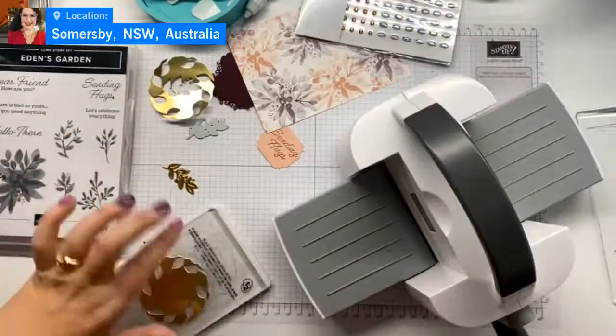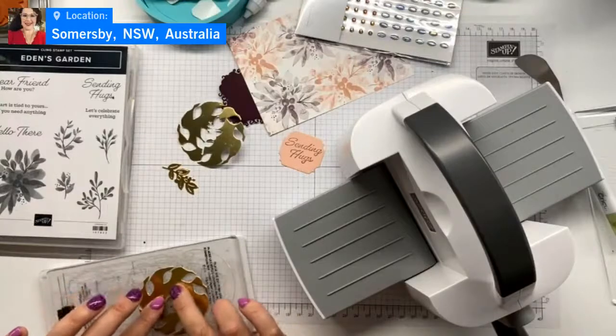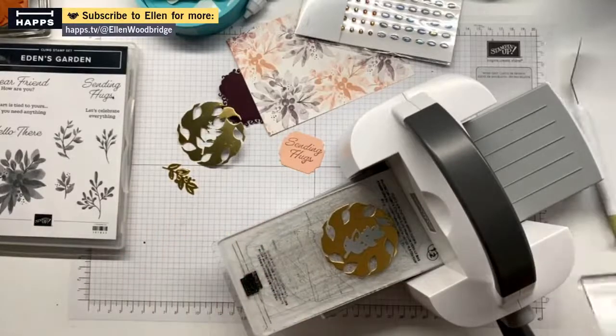This one. That is 2. I don't know whether we'll need 3, but I kind of like things in 3s. So we'll see how we go.